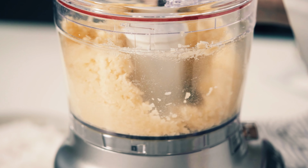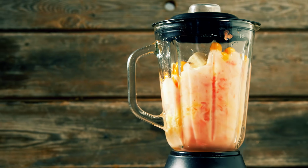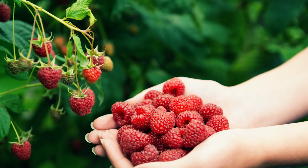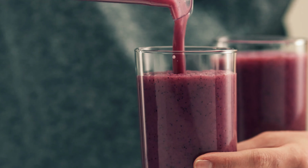Are you tired of your blender leaving you with lumpy smoothies and chunky soups? It's time to trade up to the best blenders on the market. These powerhouse machines can turn kale and pineapple into the creamiest of smoothies and effortlessly crush ice for the perfect frozen margarita. Get ready to say goodbye to raspberry seeds and hello to velvety soups, silky smoothies, and so much more. Let's blend our way to Flavor Town.